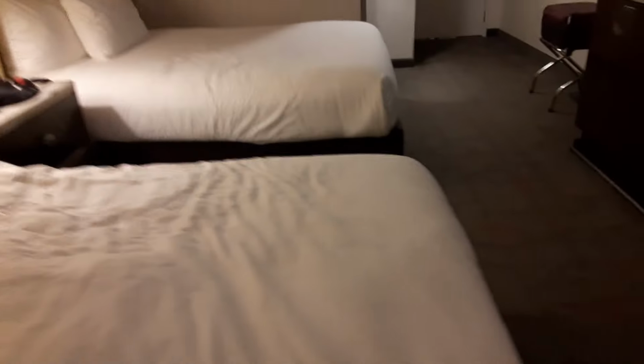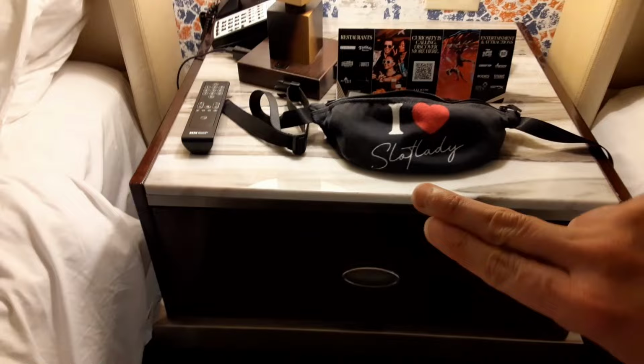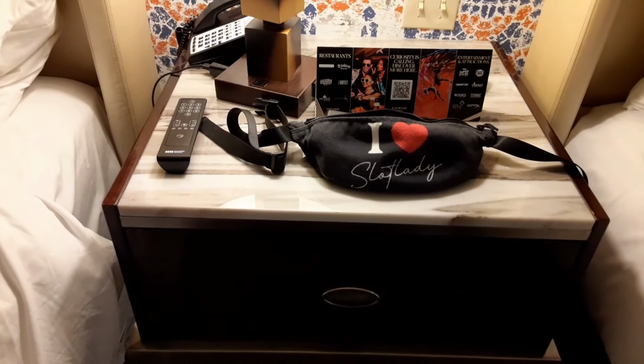Water, the beds themselves, they're fine. No issues. And in the last part area here, we got another table. There's the beautiful shout out to the slot lady, Sarah.